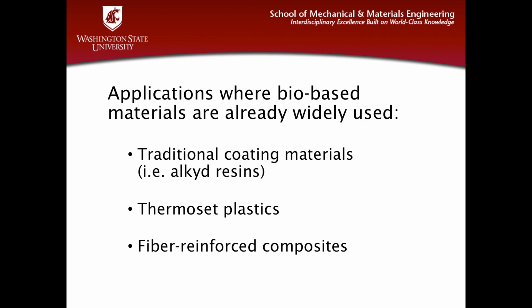Now, before I talk about where I see future opportunities for bio-based polymers, I want to briefly mention a few areas where bio-based polymers are already widely used. Many traditional coating materials use vegetable oils, such as the alkyd resins in traditional paints.